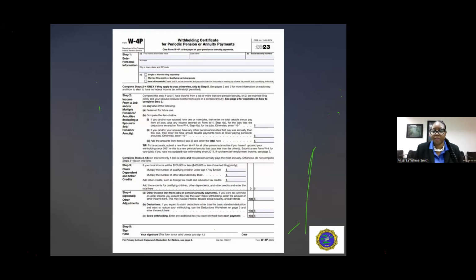So if you already have tax deducted from your Social Security, they're already deducting taxes from your Social Security, you don't have to put that amount in step 4. No.